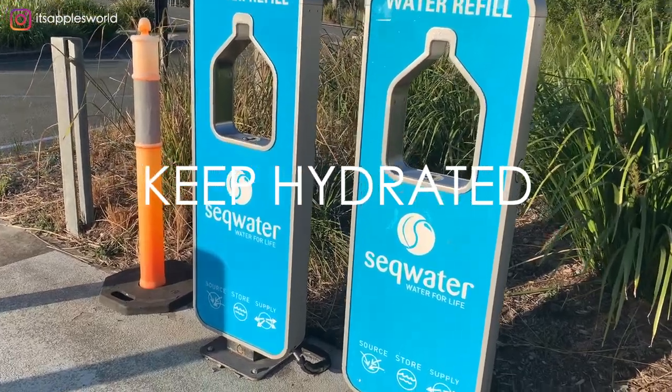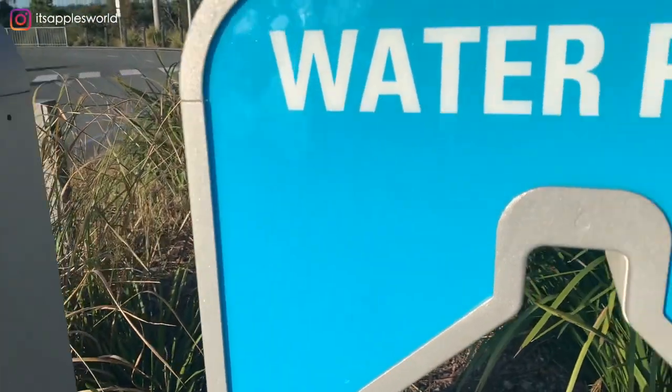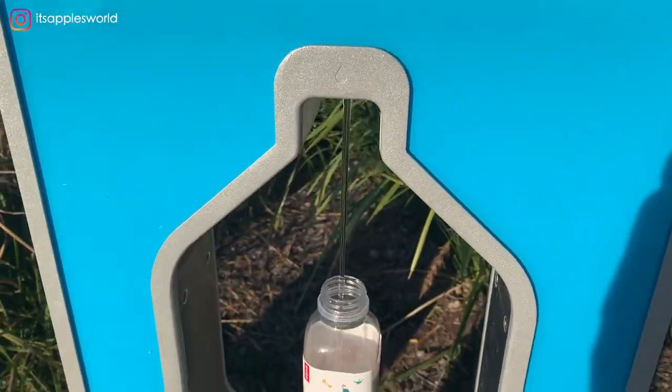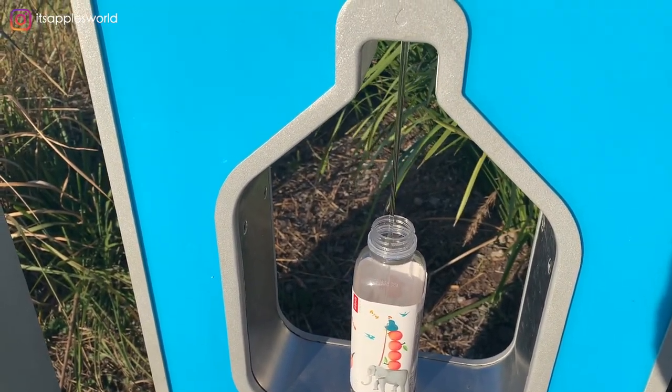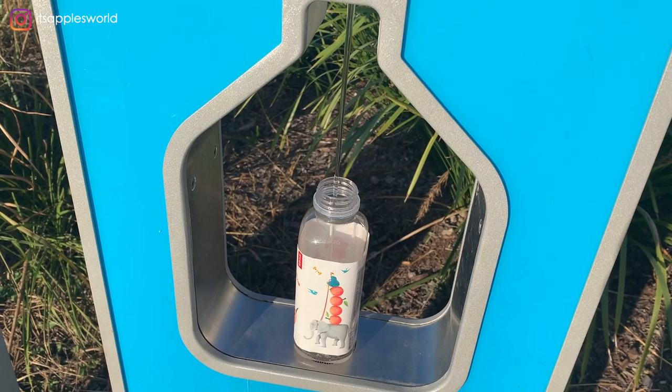Pinagdala ko rin siya ng tubig because we're gonna refill our water right over here. So there's a water refill station if you ran out of water and you need extra water. So there is a refill station in here. Not sure if they have water today, but oh, there is. Thank you.